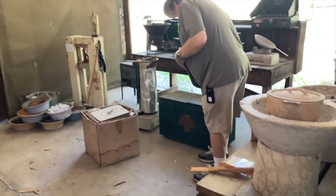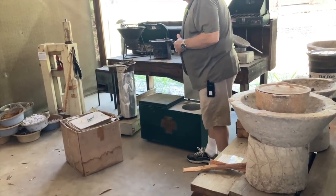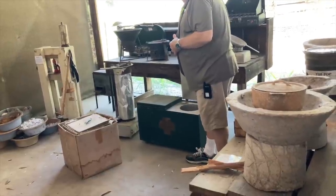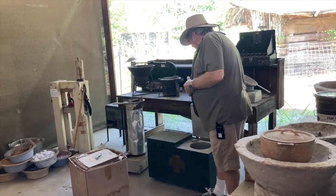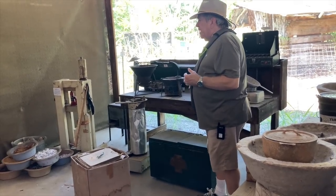Here's another one. This is another fireless cooker. It's a little bit neater because it's one that's like a styrofoam cooler almost that you can use. Put your pot down inside, seal it up, cook on its own heat.